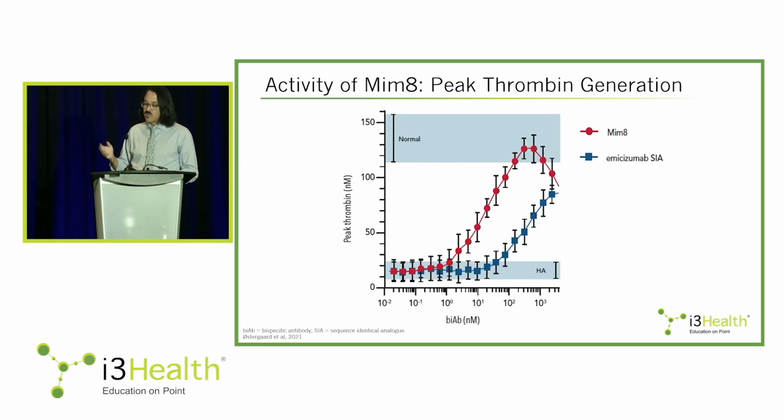And this next slide illustrates that enhanced activity. And you can see mimetic, and they can't use Emicizumab, the drug. They use what they call a sequence identical analog. But you can see this difference. And the ultimate goal that we're trying to achieve in hemophilia is obviously no bleeds. But to get there, we have to get a normal thrombin generation. We don't want to go too high above it because that potentially could cause clots.